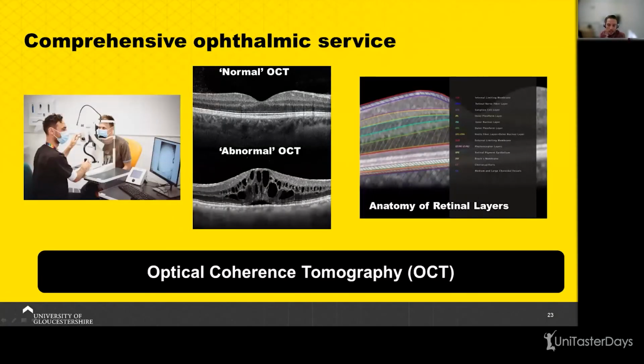So you will practice a comprehensive ophthalmic service, and the healthcare science degree will introduce you to all of these. One of the most intensely used is optical coherence tomography, better known as OCT, which is a high-resolution 3D imaging technique used in the assessment of lots of different ophthalmic conditions. As you can see here, the patient is positioned at the camera, and the imager will line up the lens to look through the pupil to the back of the eye. They're adjusting the focus, the distance, and the exposure to find the sweet spot.